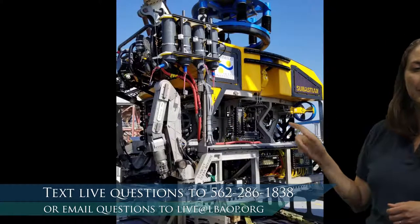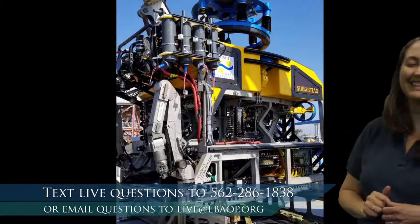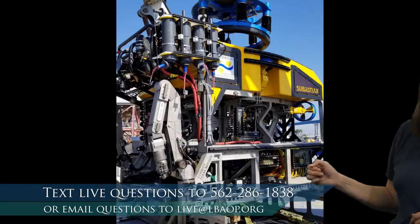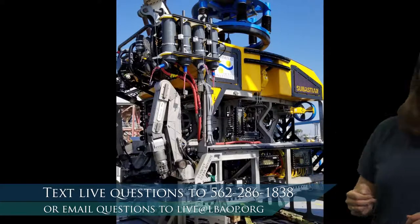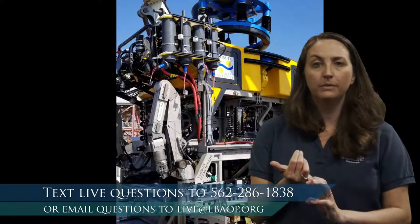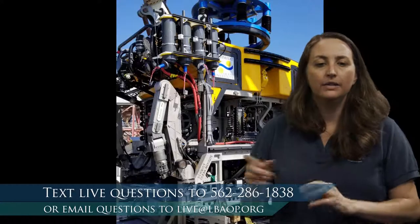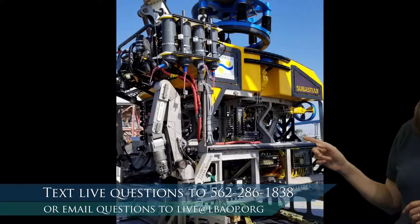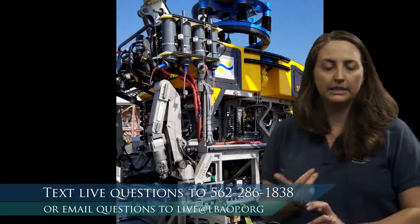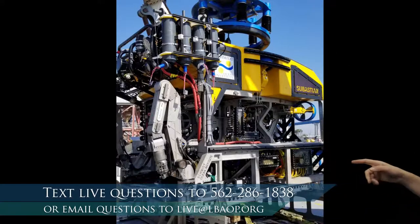Here is the Smit Ocean Institute, and they have the Sub-Bastion. It's common to name these underwater robots. And you have to think, again, what's challenging about this habitat? There's a lot of pressure, right? It's squeezing anything that's down deep. So a lot of this equipment has to be built so that it can withstand the pressure of the habitat, has to have its own lighting, and then it has to have its own electricity.